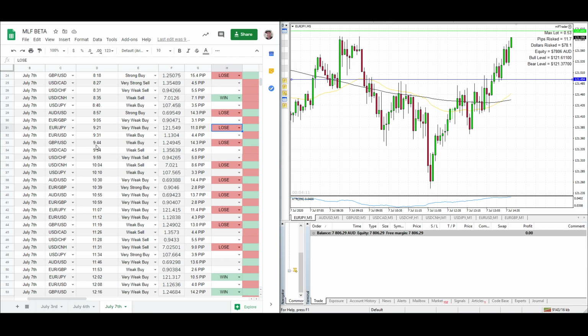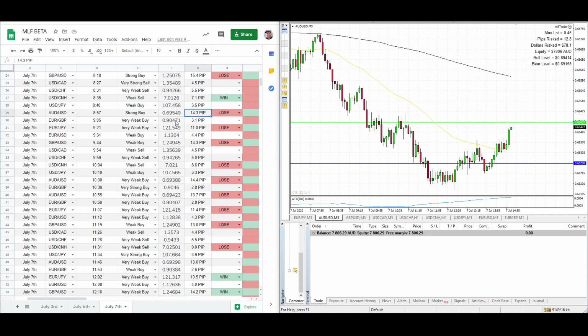Euro JP. Let me have a look. So 10 o'clock it opened. That trade falls within our window, or close enough to our window that I wouldn't be taking that trade. 15 minutes prior to the open. We would have taken these trades. So AUD USD, I think that was just during a solid downtrend, wasn't it? 857. Yeah, so I think we would have just lost that trade outright.